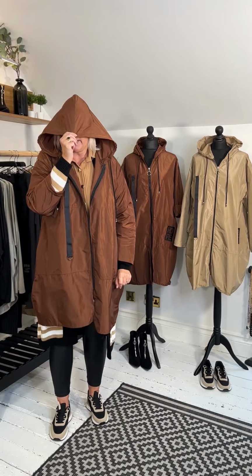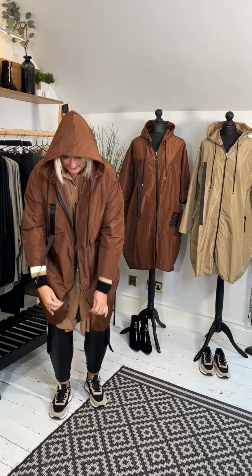Yeah. Quite a lot of them do this. And it really bugs me. But this one, I love it, Charlotte. Easy. So easy. And as you can see, the shape is so good.